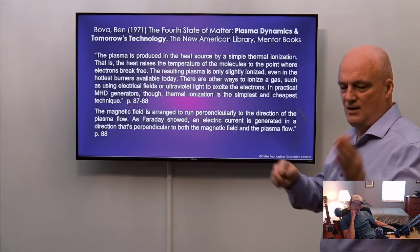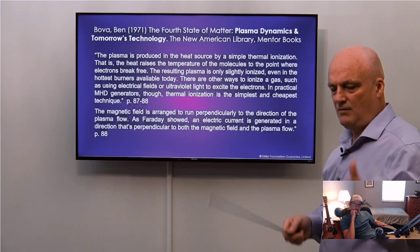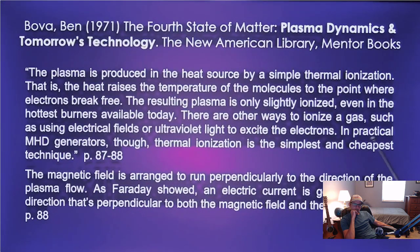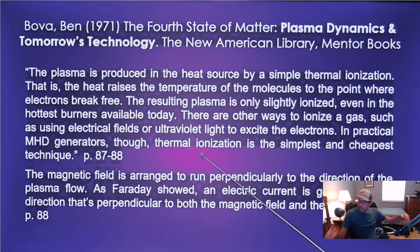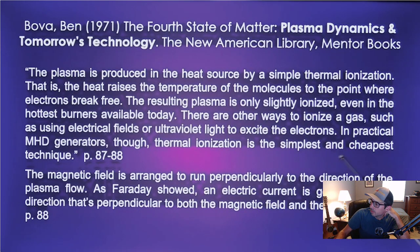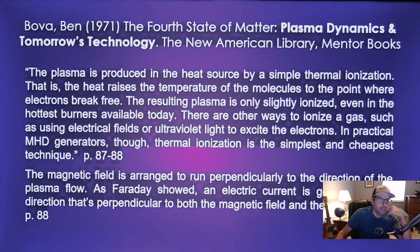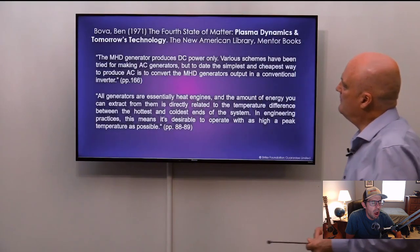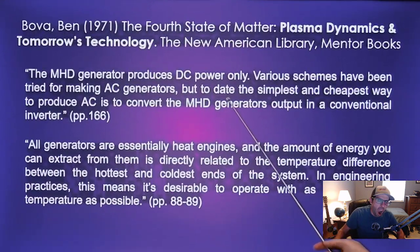which goes back to the whole pre-ionization of the air, which is introduced to the motors. In practical MHD generators, thermal ionization is the simplest and cheapest technique. The magnetic field is arranged to run perpendicularly to the direction of the plasma flow. As Faraday showed, electric current is generated in a direction that's perpendicular to both the magnetic field and the plasma flow. Next. MHD generator produces DC power only.